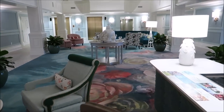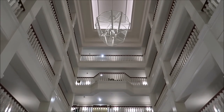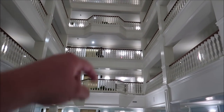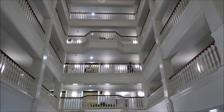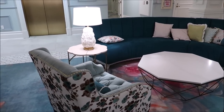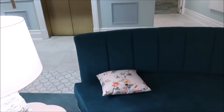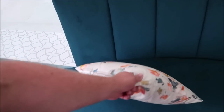Also, I'm not even sure if I showed you guys upwards, because you always got to look up. And we're going to be on the third floor. So one, two, three. Right where they are. Hello. And also, they don't have their pillows chained up like the Contemporary Resort does. Look at that. You're coming home with me.